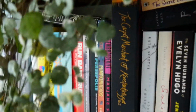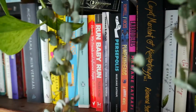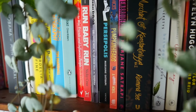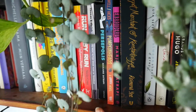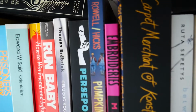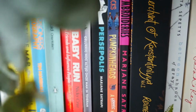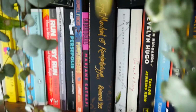So we have my collection of graphic novels. I have Persepolis, which is the first graphic novel I ever owned, and I really loved it. And then we also have Embroideries, which is by the same author. Here you can see it better. I have Pumpkin Heads. Also loved it, and I really loved The Merchant of Constantinia, which is this huge book.